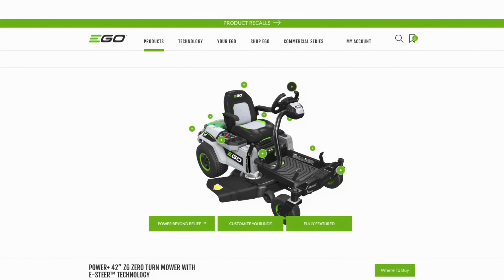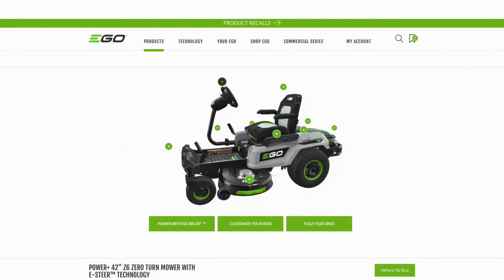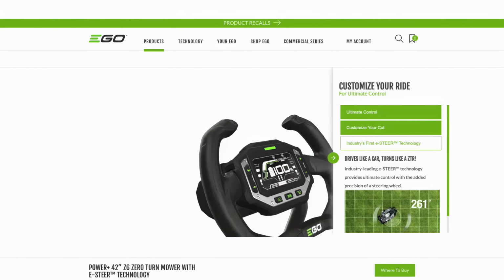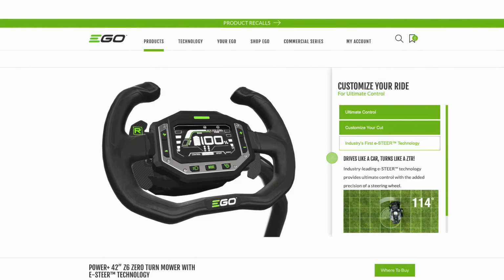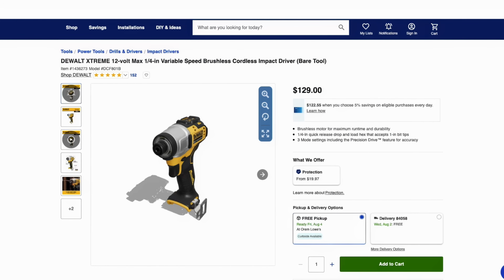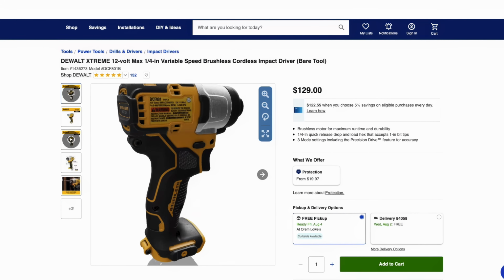We also found Epigraph's amazing work at Ego. Just look at that Z6. You can smoothly spin it around and click on a lot of the hot spots for more details on the features. They're even starting to build 3D models of tools you can find on places like Lowe's. Like, take a look at that DeWALT Extreme 12-volt Max impact. Just look at the detail on that thing. You can even zoom in and read the sticker on the side.